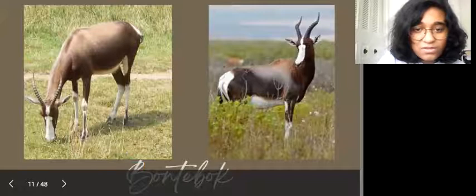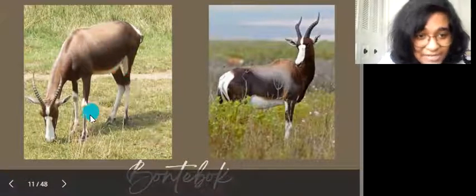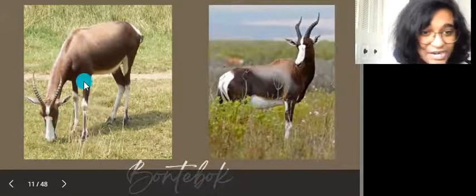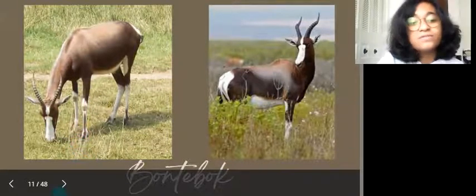The bontebok. The bontebok is characterized by its long, slim limbs, which are white in color, and its horns, which have stripes.